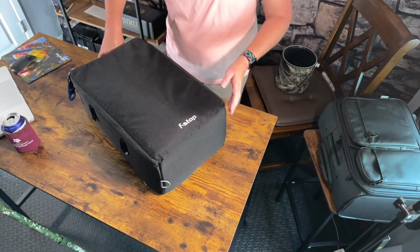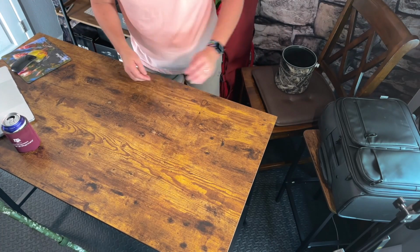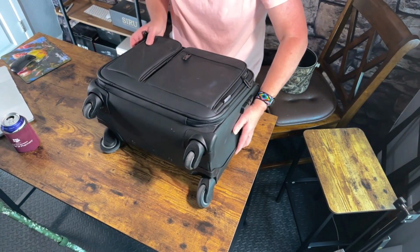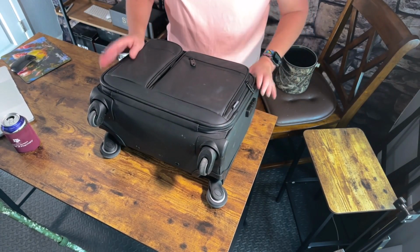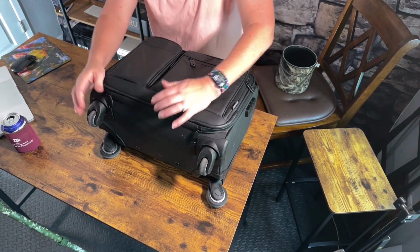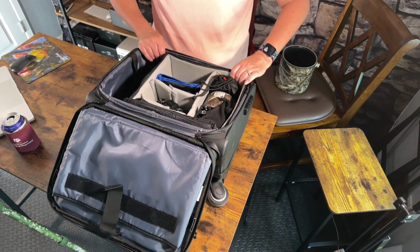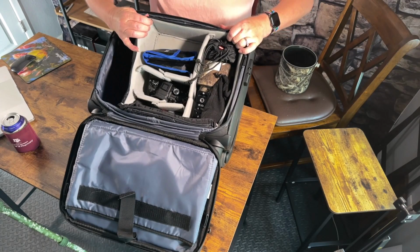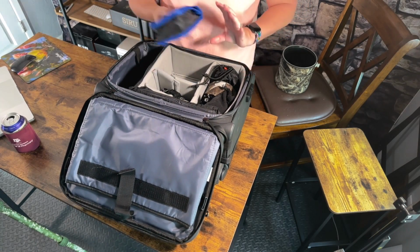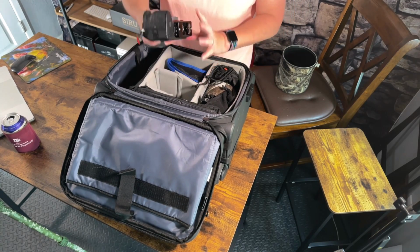So, on to my next bag. This is the bag that typically goes underneath the seat in front of me. It's just an inexpensive roller bag off of Amazon because I go through them pretty quick. So this one here also has one of the f-stop inserts, which fits underneath the seat quite nicely. And in that I have my lens cleaning kit. I got another A1.